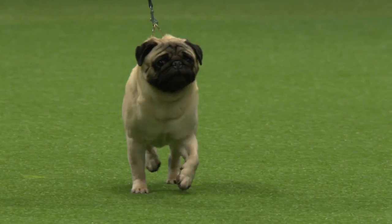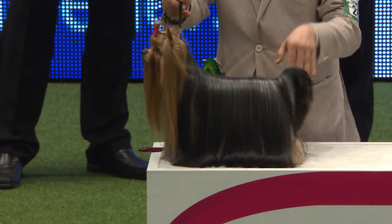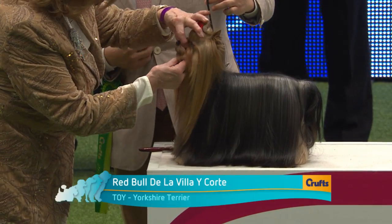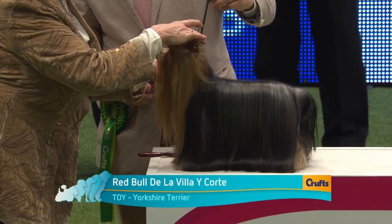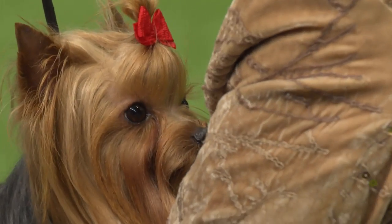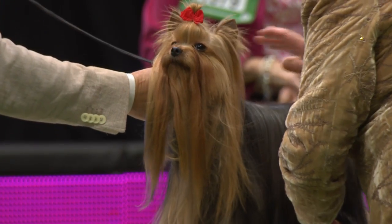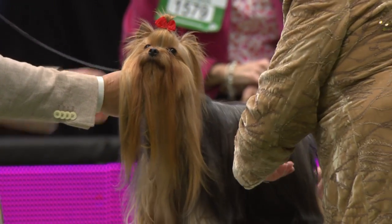So there's the pug. And now on the table, we have the final dog in tonight's toy group, the Yorkshire Terrier. This one's come from Madrid in Spain to compete, of 107 dogs. The coat of this breed is of paramount importance. Long, perfectly straight, glossy, dark steel blue with a rich, bright tan. And you'll see the judge examining the coat really carefully.